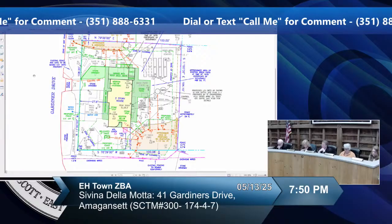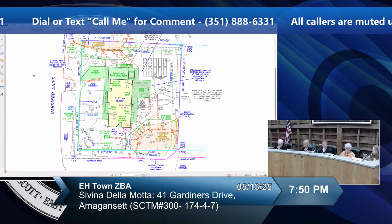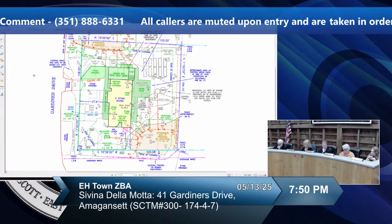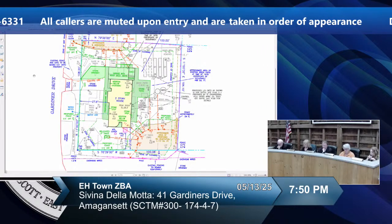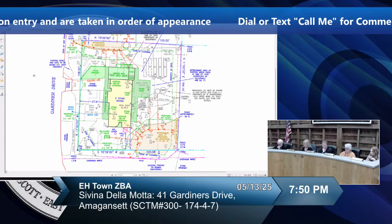So I know it says on the survey that the total revegetation, the clearing, is reducing by about 2,000 some odd square feet. But any other comments on the naturalizing? Well, that's a very diverse area of Beach Hampton. I'm not aware of this being a secondary duneland area.